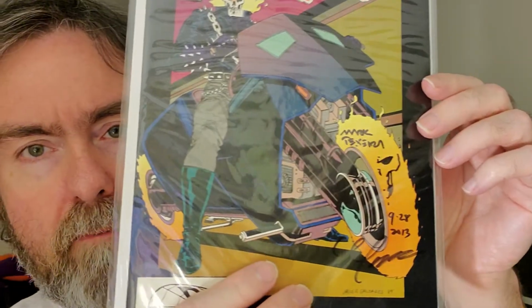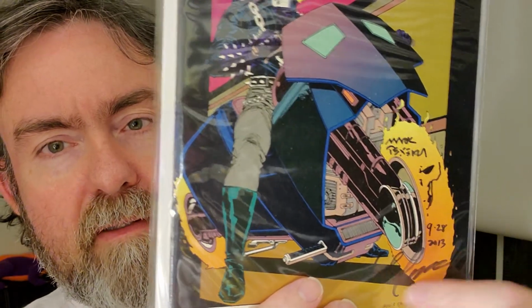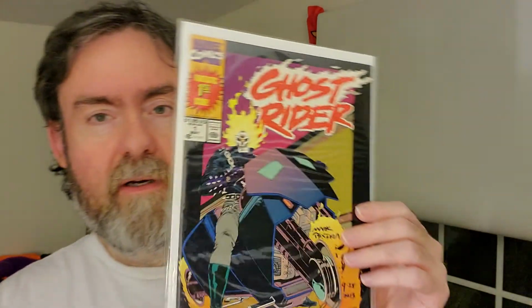Yeah, my pause there was because you can see that he's written his name here, but then there's a second name. And I don't know if he signed it twice, once with the cursive of this, or if I actually had someone else sign it. I have no memory of anyone else signing it, but this is a book, again, I got out of a dollar bin and had it signed by Mark Teixeira.